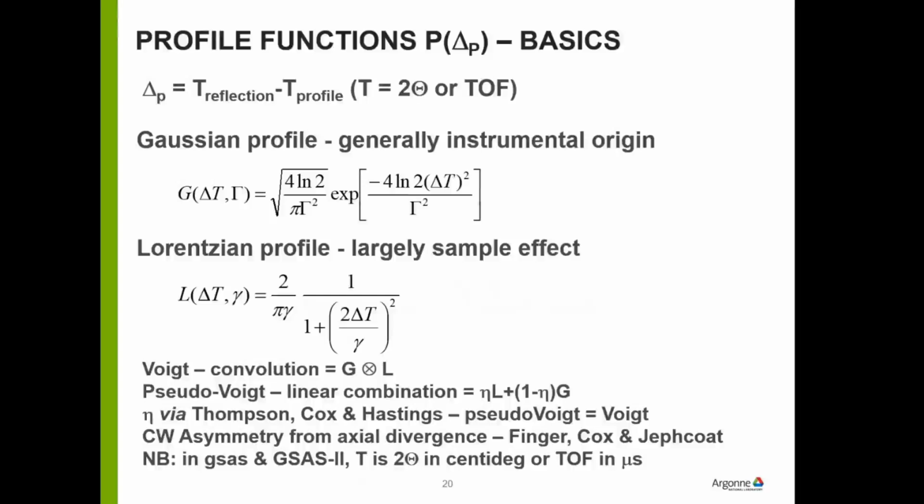Joel covered this. So this is the same functions. This is the Gaussian, which generally arises from the instrument. So the combination of slits and monochromators and whatnot, and the source itself in a powder diffraction instrument gives you a Gaussian line shape. That was actually sort of proved, I don't know, 1950 something or other by those three Italians, Caglioti, and I forget what the other two guys are, where the UVW stuff comes from. And the Lorentzian part is defined this way. This turns out to be largely from sample. And I'll tell you why that is in a few minutes.